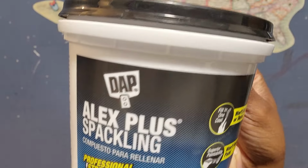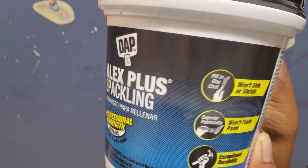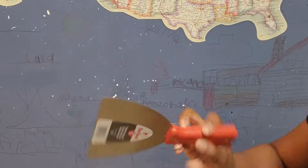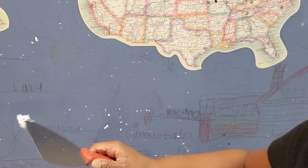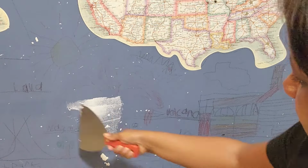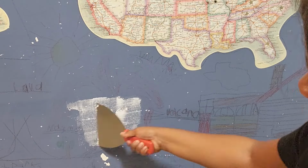I have moved on to one of the biggest tasks of this project, and that is spackling what appears to be, I don't know, 1,000 or more little holes in the wall. So I did talk to someone in the paint department at Menards. Menards is a home improvement chain here in the Midwest. I showed him some pictures of what I was dealing with, and we both agreed that spackling is what I needed to use.